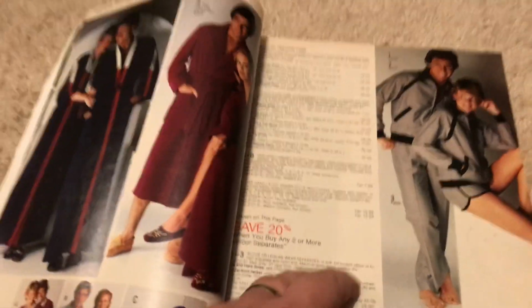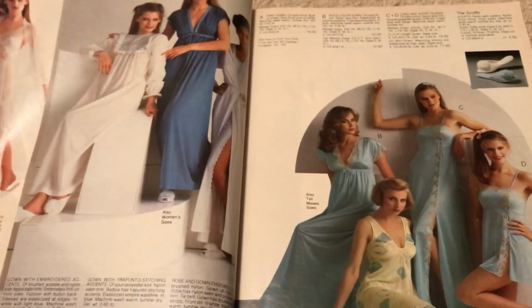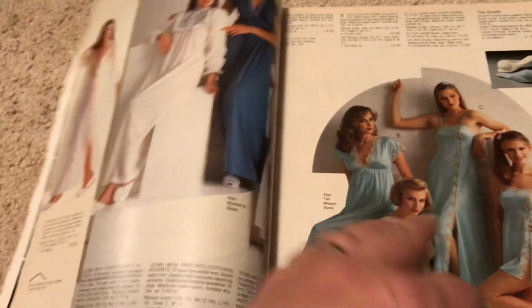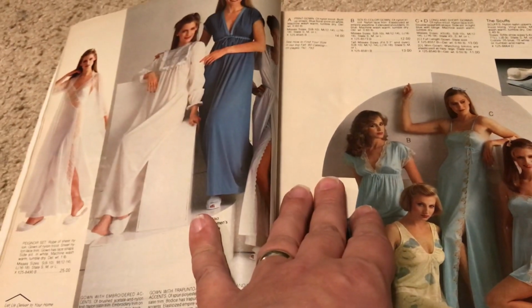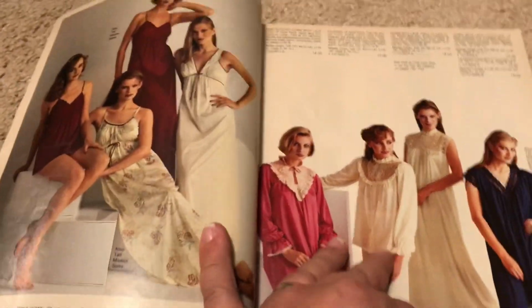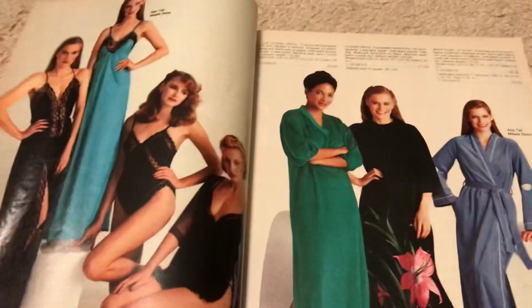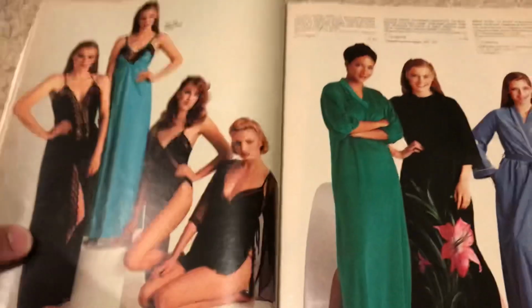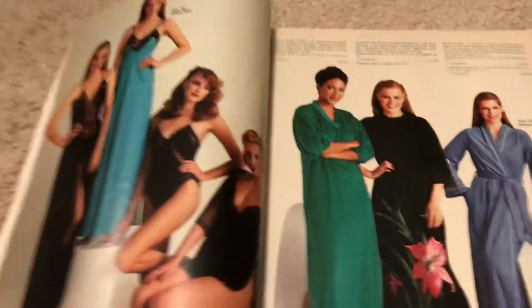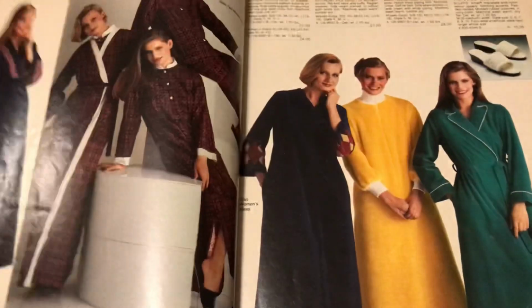Athletic gear. Very, very common. This look was very common. Fila was one of the brands that made track wear like this. Let's see. Wintertime underclothes for ladies. More pajamas, but kind of not as modest as some of the other things, and some more stuff like that. And we're gonna pull out some nightgowns.